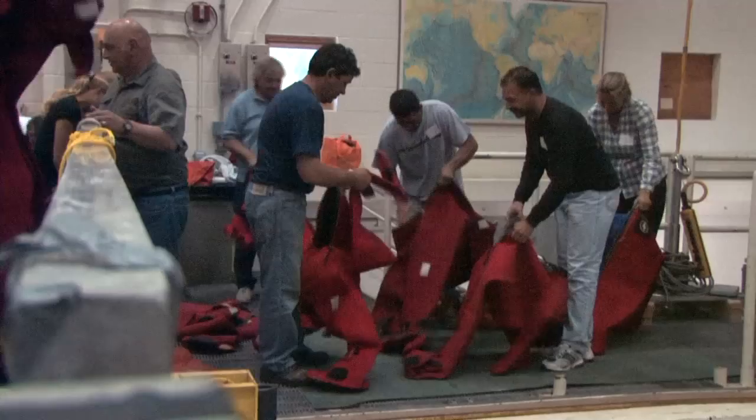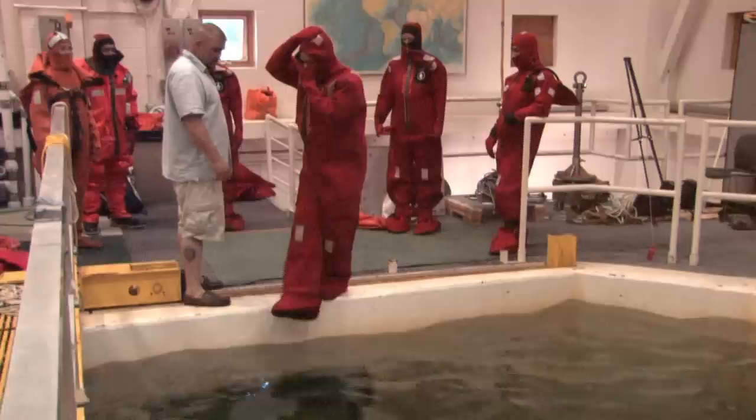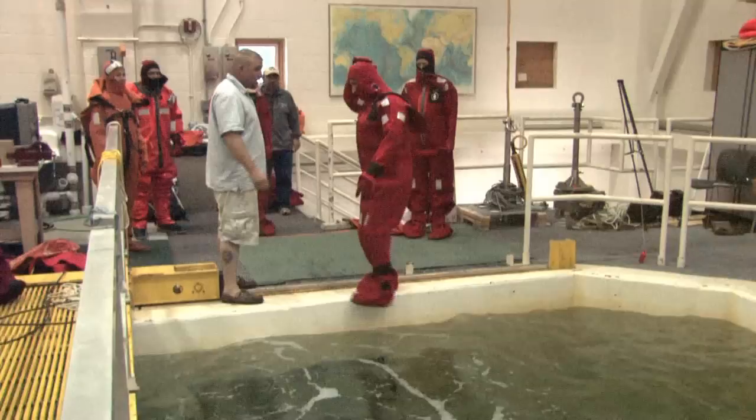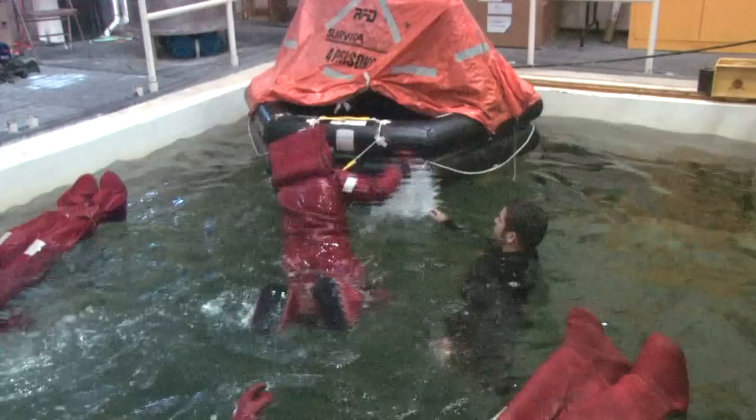What we are trying to do with this training during these sessions is to make sure that everybody knows how to properly store and maintain their suits, what size suits are required to fit them, and how to put the suits on. We show them a video, practical, hands-on demonstrations, and everybody puts the suits on and goes into a saltwater pool.